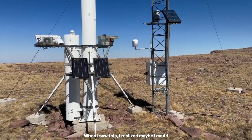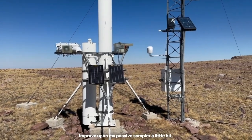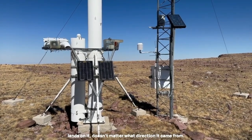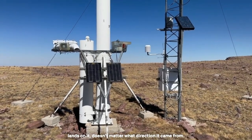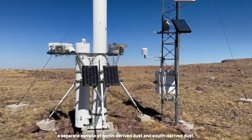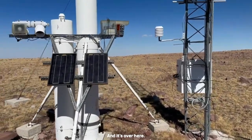When I saw this, I realized maybe I could improve upon my passive sampler a little bit. Passive sampler, after all, collects anything that lands on it. Doesn't matter what direction it came from. And I decided to build an active sampler that could actually collect a separate sample of north-derived dust and south-derived dust. And it's over here.